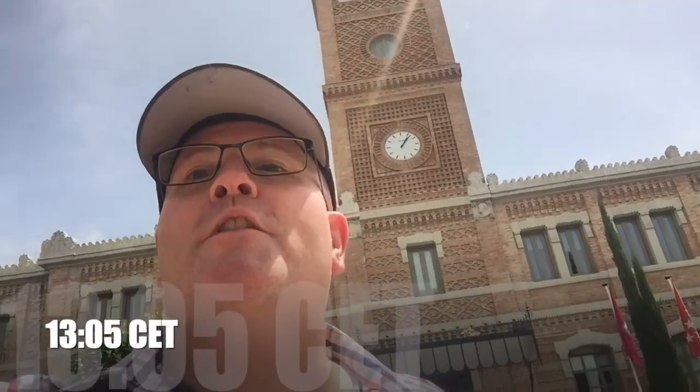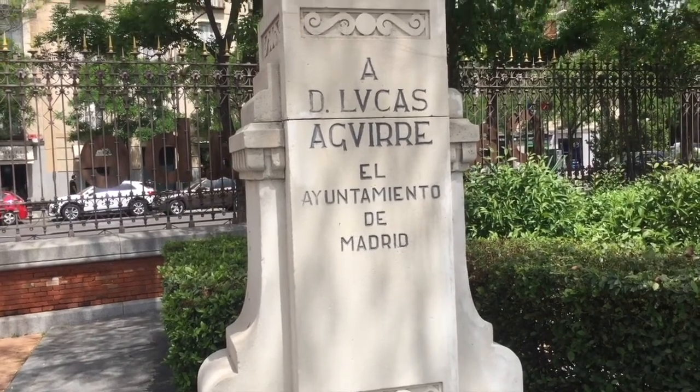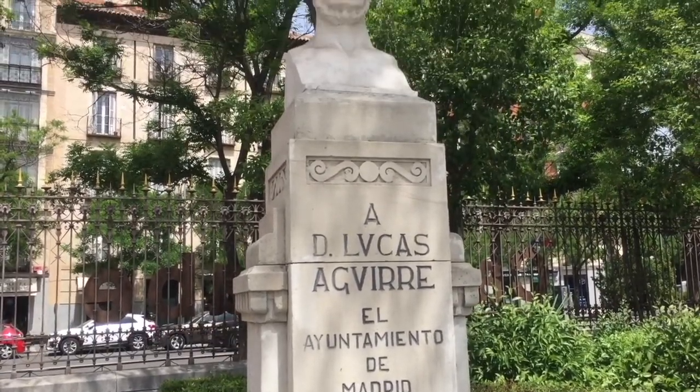Well, we're about to enter the Retiro Park, which is the biggest park in Madrid. But before we do, we are at the Casa Árabe, which was originally set up as a school for impoverished children. And today it is an open space where anyone can go in and take a look around. The Arab House was set up by Lucas Agvare.